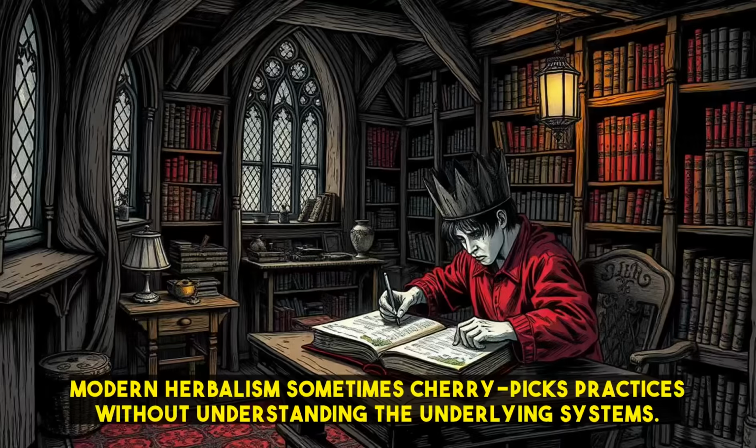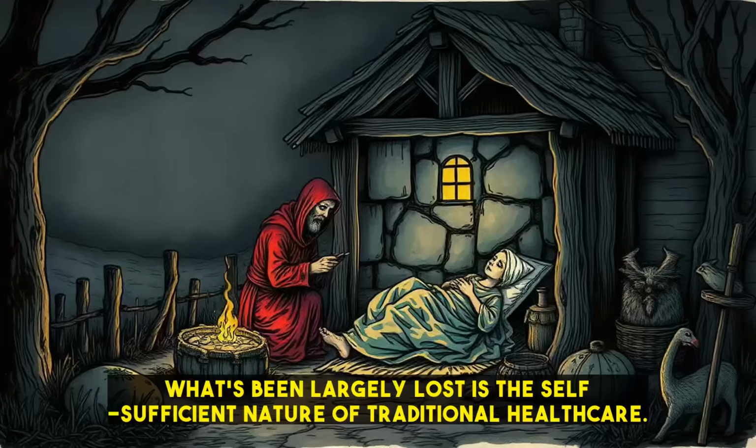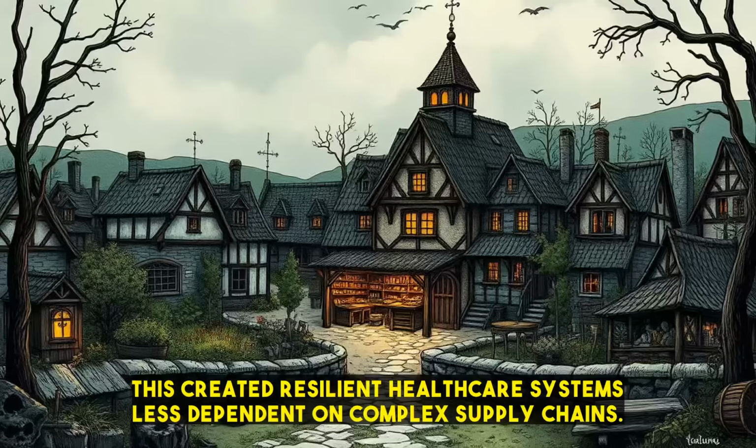Modern herbalism sometimes cherry-picks practices without understanding the underlying systems. Yet serious herb schools are increasingly incorporating historical studies, recognizing that centuries of documented experience offer valuable insights that complement modern research. What's been largely lost is the self-sufficient nature of traditional healthcare. Medieval communities produced most of their own medicines locally, using plants grown or gathered in their immediate environment. This created resilient healthcare systems less dependent on complex supply chains.